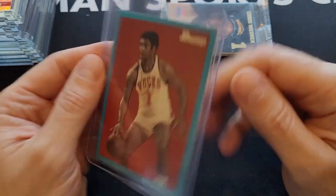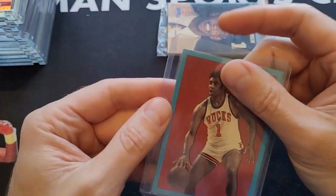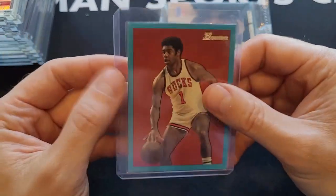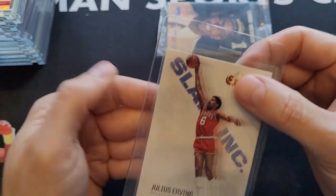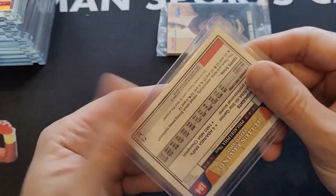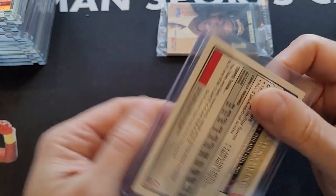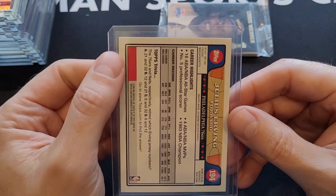Curry's year, 2003. These are hard to get high grade on. Numbered to 1948. Oscar, good picture. He doesn't have a whole lot of cards. This was like $2 shipped. I just look for centered copies. You can tell the back is a little soft.